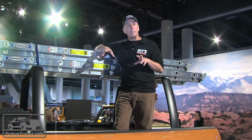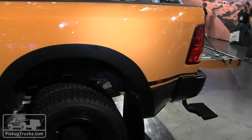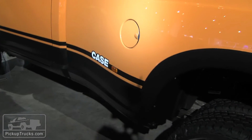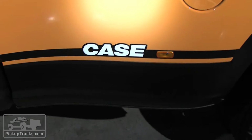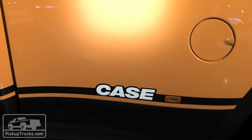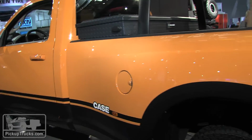We're here in the Mopar booth where they have dozens of aftermarket part-packed cars and trucks. But what I'm standing in right now is a Ram 3500 with all sorts of Case logos. Some people might recognize the name Case from the agricultural commercial side of big heavy-duty trucks, but they haven't seen it on a Ram 1-ton.